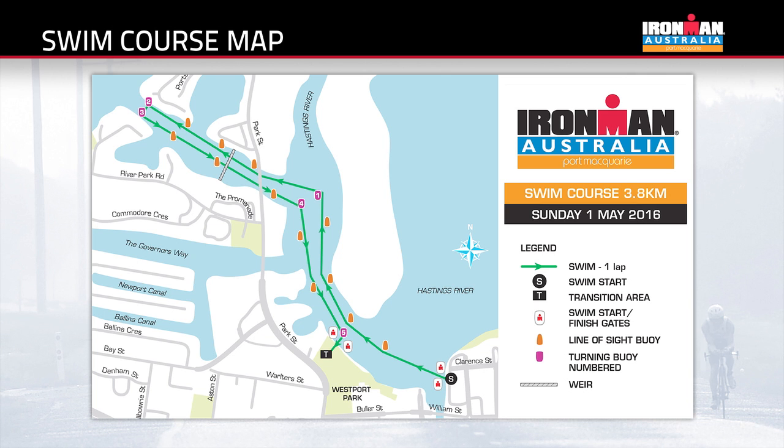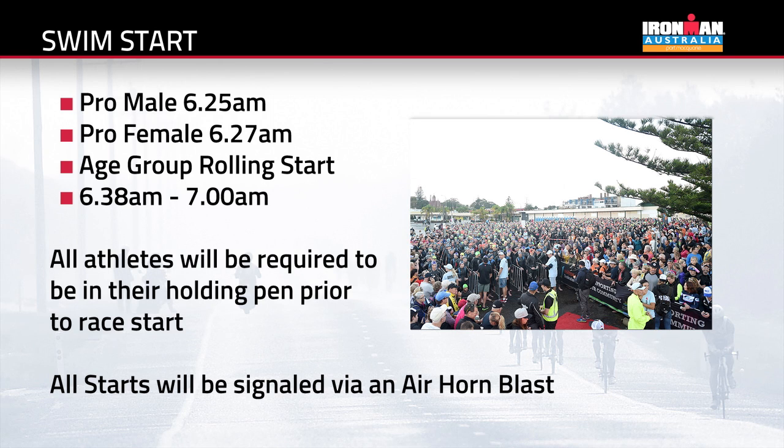Swim entry and exit will be marked with white inflatable buoys, with turn buoys marked in pink and sighting buoys in orange. Please ensure you allow time for the walk from transition to the swim start. It is compulsory for athletes to enter under the inflatable swim start arch in order to activate their timing chip.